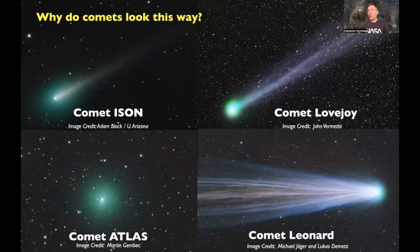It's like pointing to a person across the street in a crowd and being like, oh, look at that guy, that brown-haired guy, as if brown-haired guy would be some sort of unique identifier. It's not. There are many brown-haired men and there are many green comets. So yes, it is a green comet, but is it special and unique because of that? No, it's not.